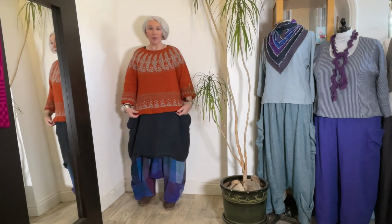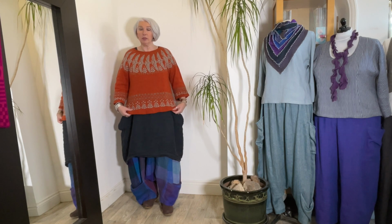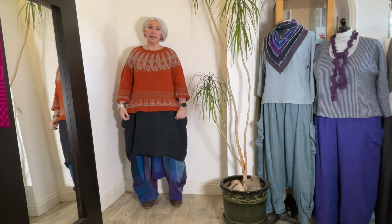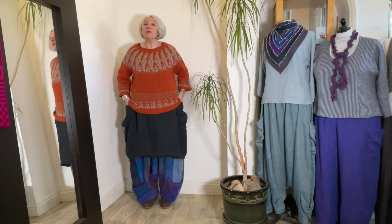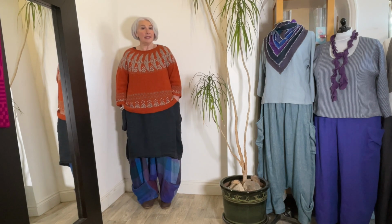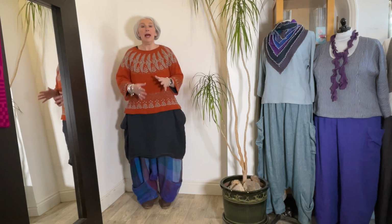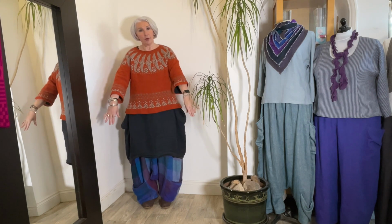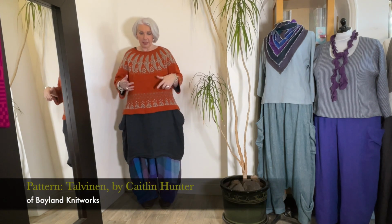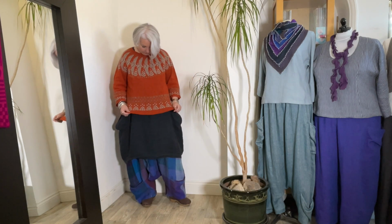So here's the jumper that I knitted out of Biche et Bûche Le Petit Lamb's wool last year from a kit that I bought at Loop London. It's one of my favorite jumpers because I think everything about its fit and its shape works for me. I'll put the name of the jumper and the designer down here, so I won't reel that off with all the different ones that I'm showing you, but it's a pattern that's available for you to buy on Ravelry.